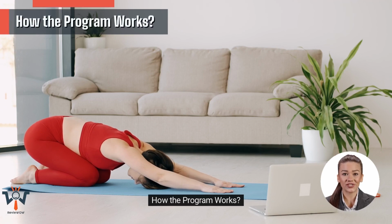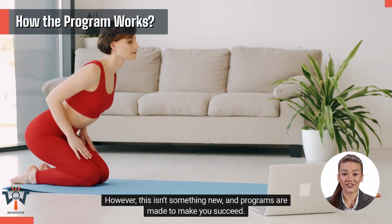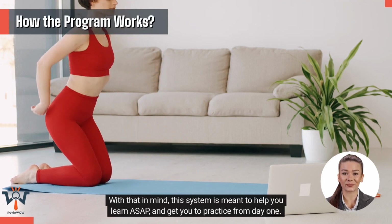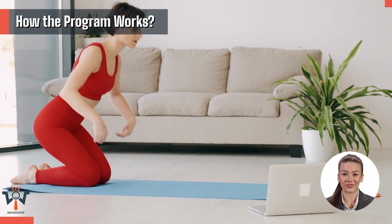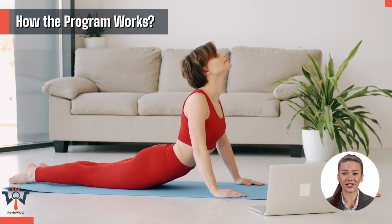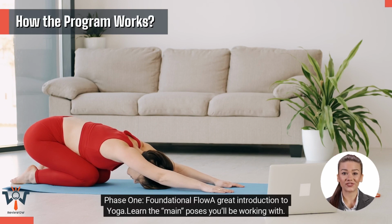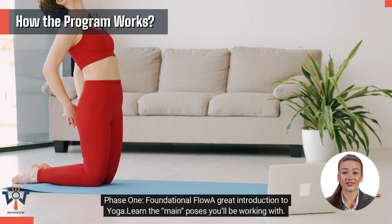How the program works. Learning something on your own isn't easy. However, this isn't something new, and programs are made to make you succeed. With that in mind, this system is meant to help you learn ASAP and get you to practice from day 1. To do that, the system is divided into different phases. Here, the progression is solid, so you'll always know what to do. Phase 1. Foundational Flow. A great introduction to yoga. Learn the main poses you'll be working with.